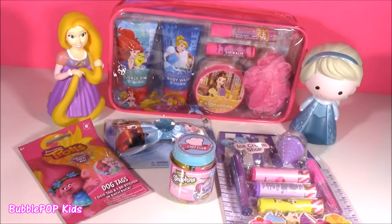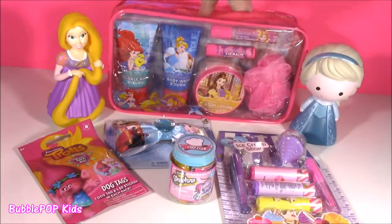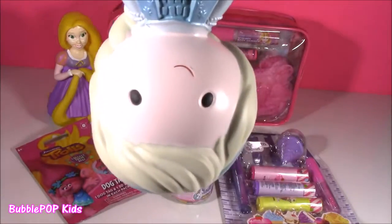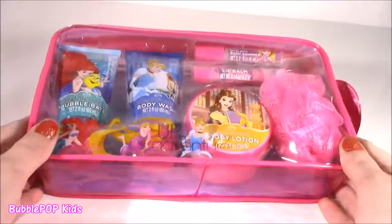Beautiful. Okay, my little bubble teenies. So much stuff to open. We gotta get started and I think we're gonna start with this one. Let's do this. Watching you bubble with my little dot eyes. Love you! I'll present to you the Disney Princess bath set.